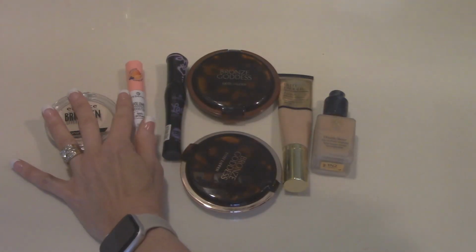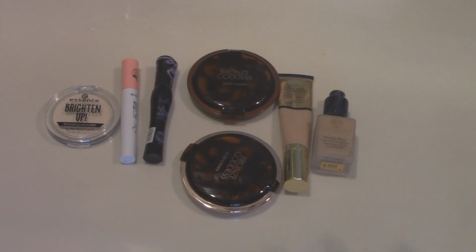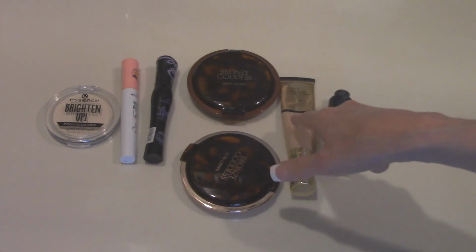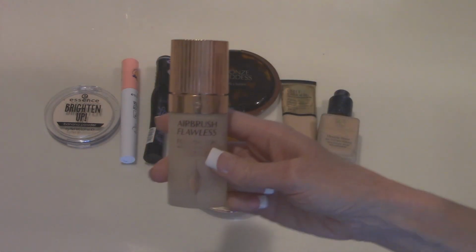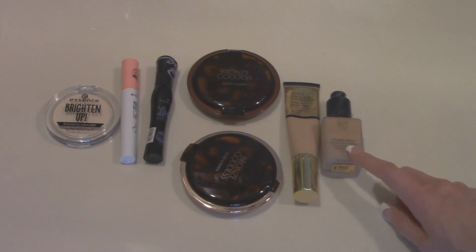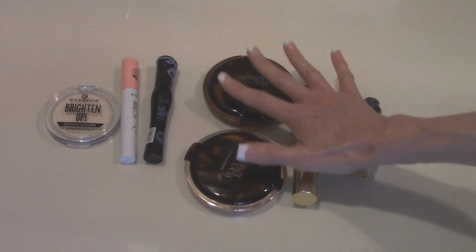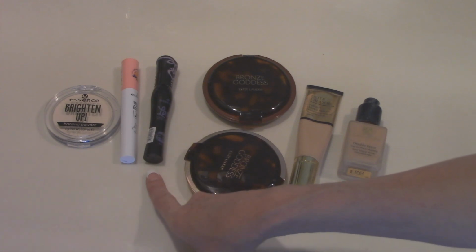Okay, now we're at E, and it's between Estee Lauder and Essence. These are the two that I'm conflicted about. I love these two Estee Lauder foundations. I have this on today with the Charlotte in my T-zone. And I love this, and the Double Wear is a classic. So I love those, and I love the Bronze Goddess. I love my Estee Lauder products, but my Essence, every day.